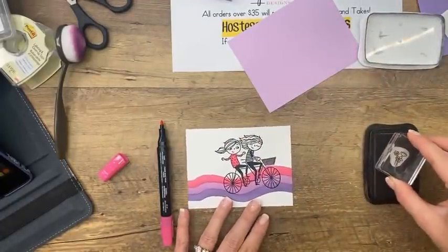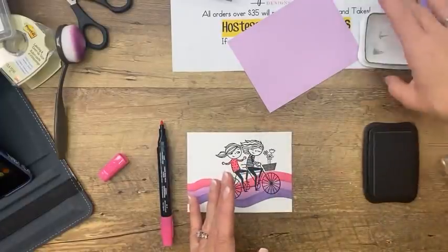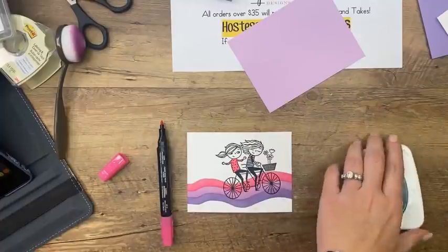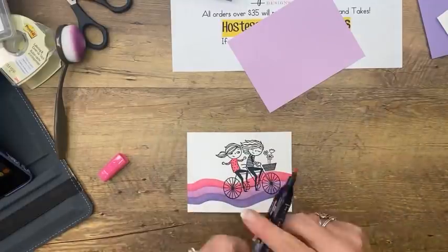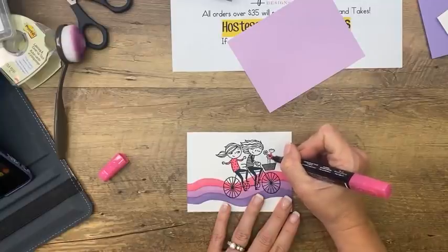I forgot to stamp their flowers. We've got to give them little flowers in their basket. There we go. Okay, and we'll color one of these like that.